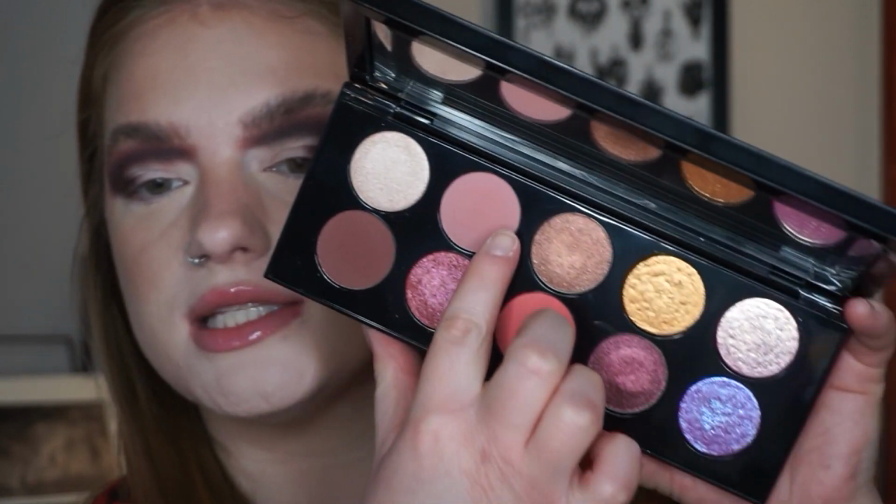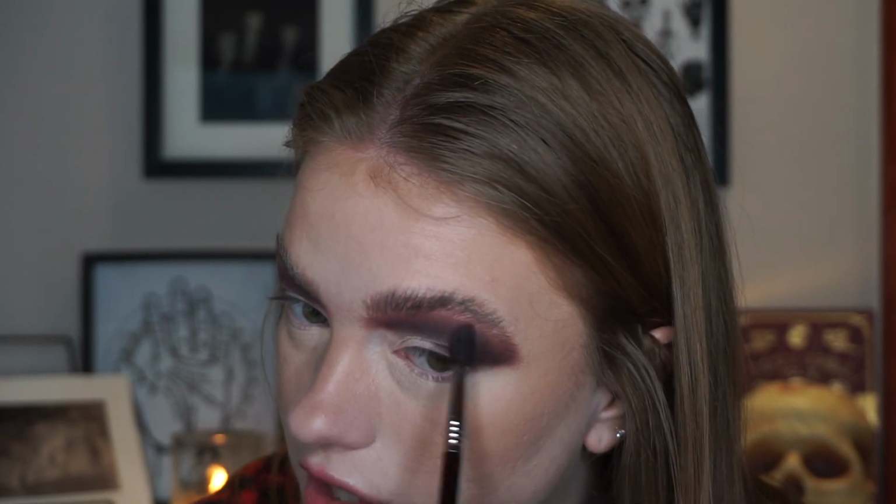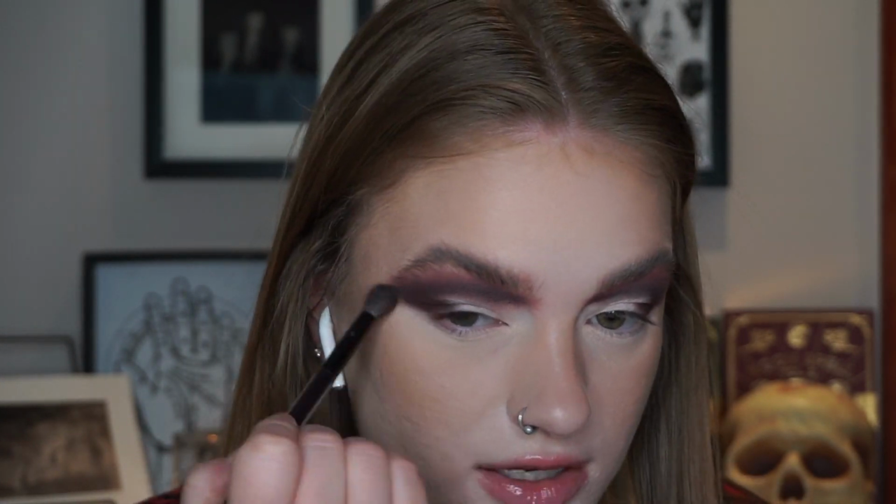Now I'm going to blend it out even more with the shade Sacred Eden. Again, I feel like I'm going to sound like a broken record, but I just find Pat McGrath's mattes to be super blendable, super buildable. I really just love them. Not necessarily insofar as they're the best matte shadows I've ever used in my life. They're one of the best, but I feel like you would expect that from a palette that costs this much money, you know? So super easy. That did not take any time at all, and I started off with the black.